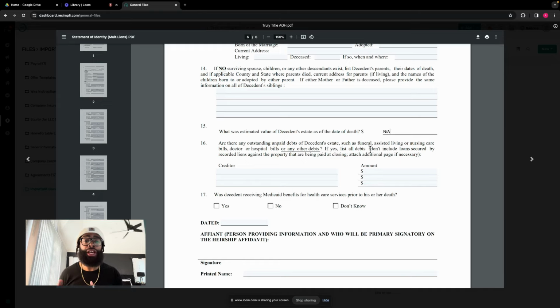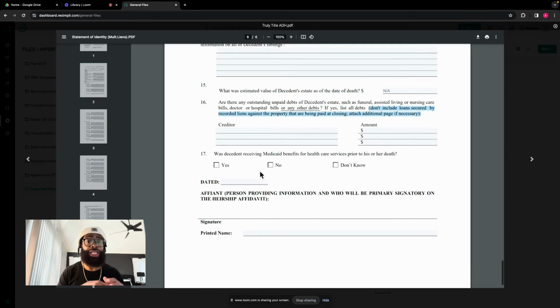But you'll see they say don't include loans secured by recorded liens against the property, because if there are recorded liens against the property, like a mortgage, back taxes, things like that, then those are already going to be found on the title record, and they're going to have to be paid off at the closing anyway. So you don't want to put anything like that here, but any other debts you will list on this form right here. And the amounts if you know them, obviously.